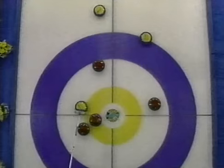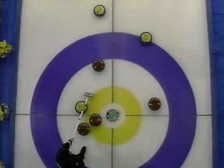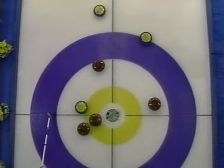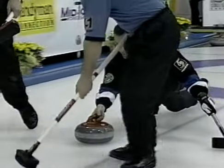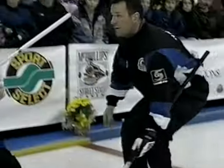You saw John give it a look of disgust, but he thought that the boys might have been off that and allow it to curl a little more. But still a very good position. It's going to be awfully tough for Guy to remove that yellow stone without getting rid of his own. Don Westfall now.